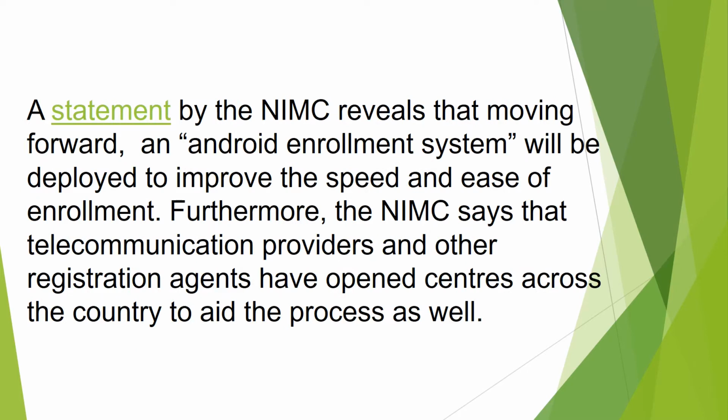A statement by the NIMC reveals that moving forward, an Android enrollment system will be deployed to improve the speed and ease of enrollment. Furthermore, the NIMC says that telecommunication providers and other registration agents have opened centers across the country to aid the process as well. And I really do think this is good news, having an Android enrollment system. It will make it easier for people to register.